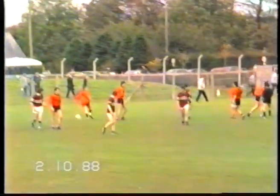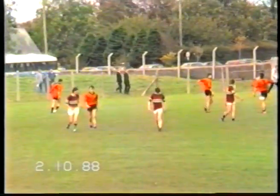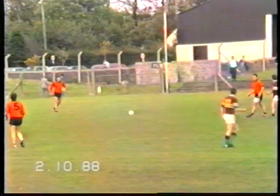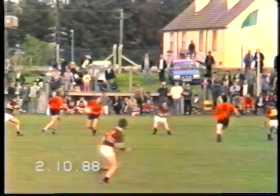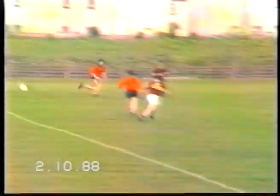Perhaps unlucky not to have got the first free there. The referee seemed to give him the advantage. Either that or he didn't spot it. Murphy there giving a bit of advice to some of his colleagues, telling them not to be coming out so much. Goodish kick from the Ballyhaunis man, well held in the middle of the field. Gets into the centre half forward, O'Hagan.